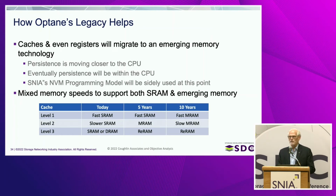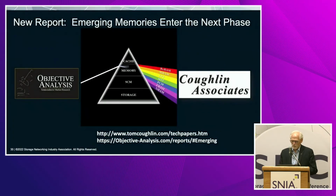So where do you go to learn about this stuff? Well, fortunately, Jim and I have a report that we just finished. And much of the information in this presentation is drawn from that report. It's available for people to look at and purchase. It describes the entire emerging memory ecosystem, the technologies, the companies, the markets, support requirements, looking at both embedded and discrete devices. It's 241 pages with 36 tables and 259 figures. And you can visit these URLs at the bottom to learn more.